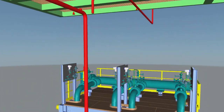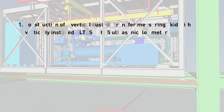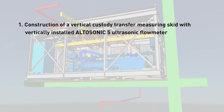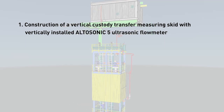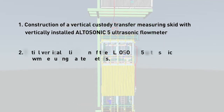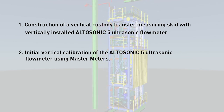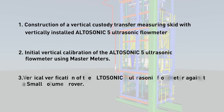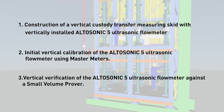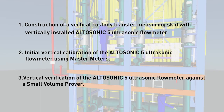This project combines three unique features and capabilities. 1. Construction of a vertical custody transfer measuring skid with vertically installed ALTOSONIC 5 ultrasonic flow meter. 2. Initial vertical calibration of the ALTOSONIC 5 ultrasonic flow meter using master meters. 3. Vertical verification of the ALTOSONIC 5 ultrasonic flow meter against a small volume prover.